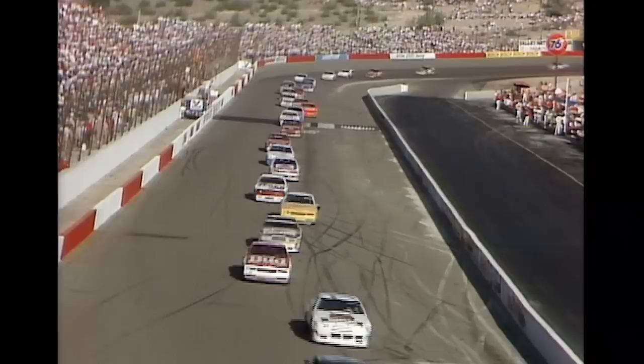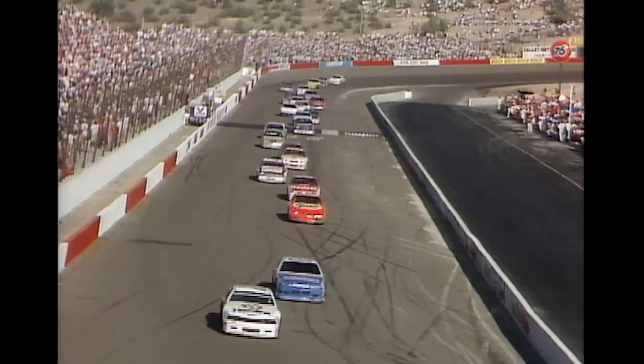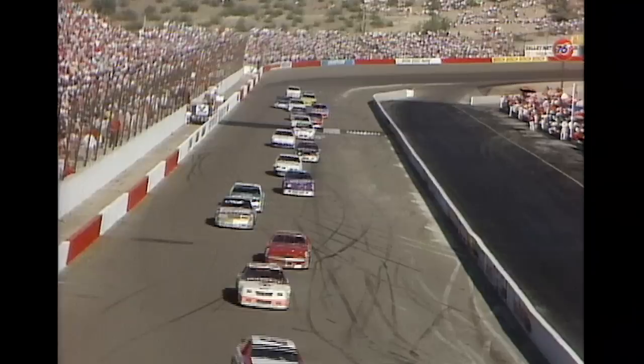One of those cars that was involved in that accident, Mark Martin, we had a note that he had debated. He had just stopped before that to top off the fuel tank, figuring he could go the rest of the way with one more pit stop. And that proved to be not good strategy, as he was back there in the pack and was in that accident.